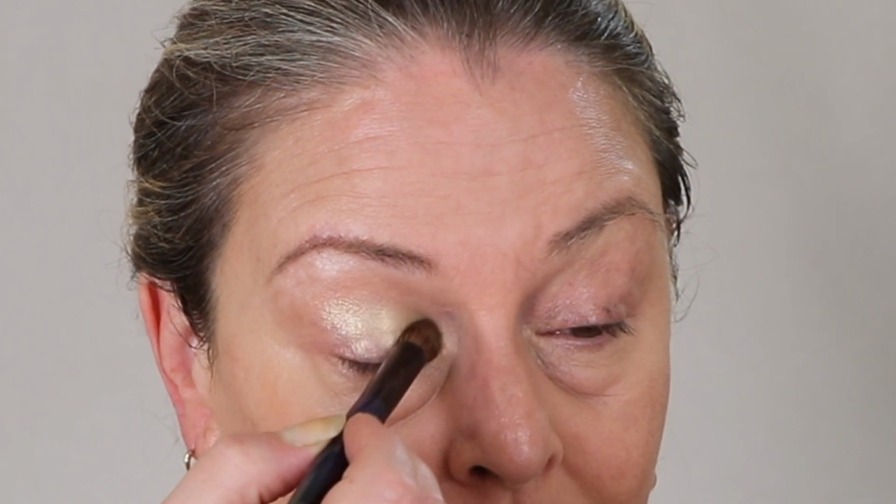I'm gonna go in with this kind of lemony gold all over. Maybe not all over, certainly this area here. Look how pretty that is. This is a beautiful lemony gold, so it's not too in your face, and it's opening up this area really nicely. I'm going to go in with this peach color because the blush and the lip are using this color, and I want to tie everything in together.